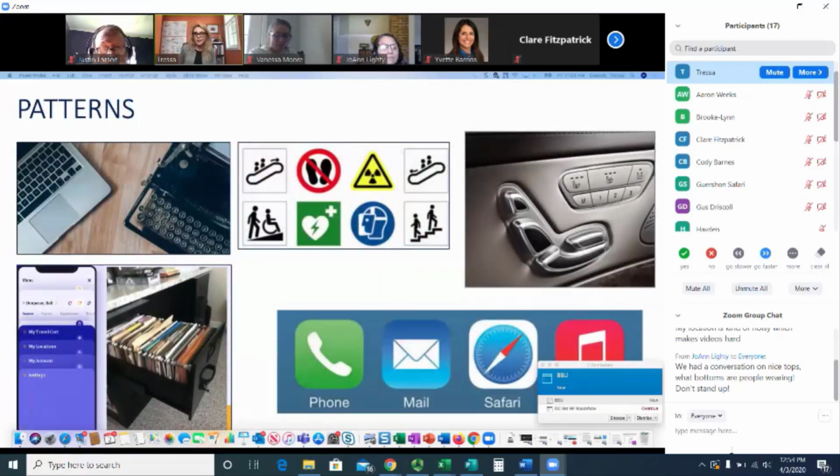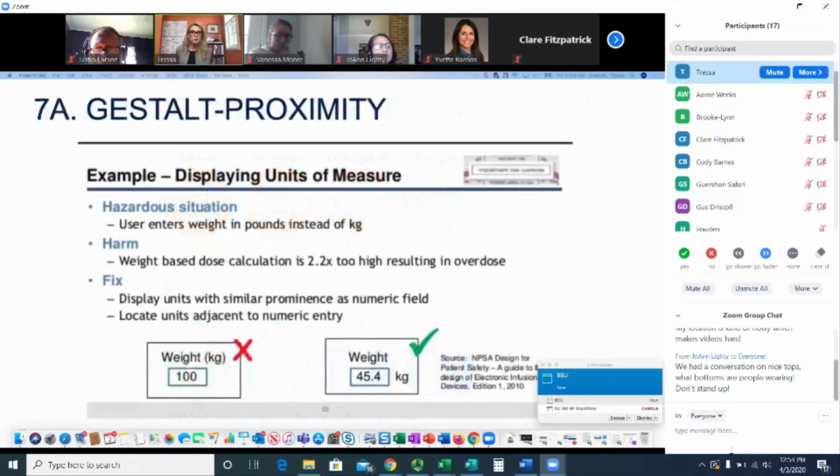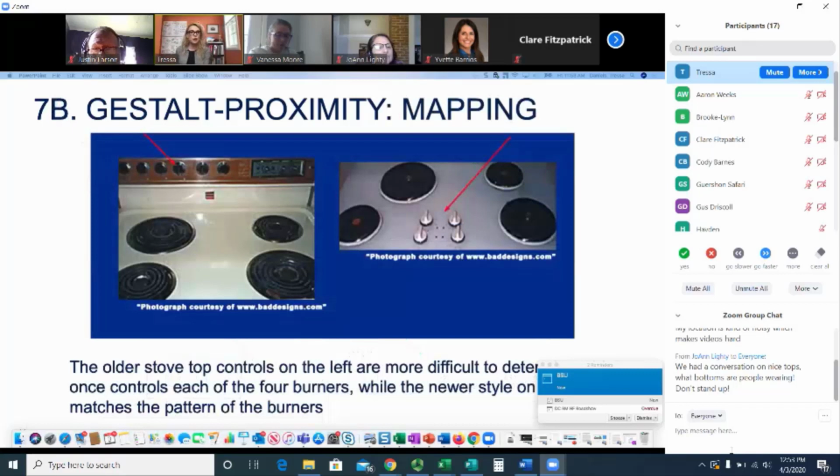Another thing we look at is patterns. So anything in the real world, when we design it into our products, try to use that as a learning transference. It helps with speed of use and user retention, and it can really help decrease use error. I mentioned cognitive load, again, with the Swiss Army knife. Try to do as few features as possible. Be minimalist whenever you can be. We've talked a little bit about the gestalt principle of proximity. This next photo gives a really good example of how in the older stove, the top controls, I have no idea which burner it goes with, but on the right photo, you can see exactly which knob goes with which burner.